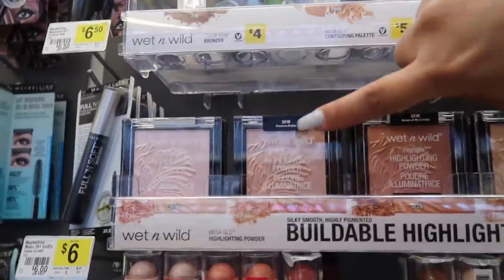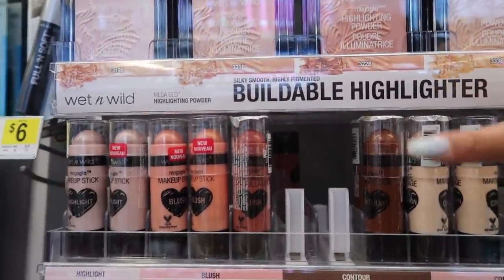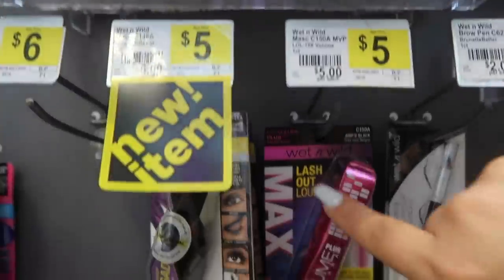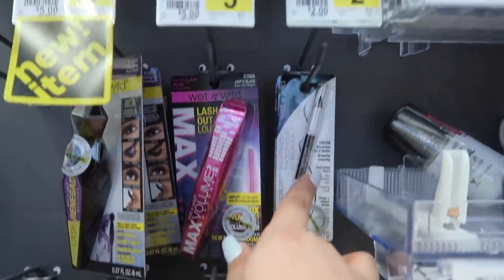I've tried those before. And then these are some of my favorite highlighters. These are by Wet n Wild. They have all these shades for $5. And then they have the makeup sticks. These are blushes, I think, on the go. Yeah, for $4. And then this is the Wet n Wild Lash Out Loud Volume Mascara, $5. And then they have this brow pencil for $2.